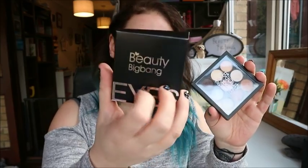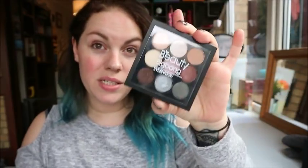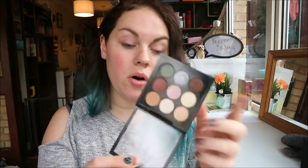I'll be completely honest, when I opened this, it came in a box, which is really nice packaging. When I opened this, I was like, that looks like a Primark, doesn't it? It looks like a Primark £9 eyeshadow set. These are £5.61 each. There's loads of different colours you can get. I just chose this one because it was something a bit different that I hadn't got.